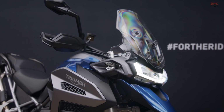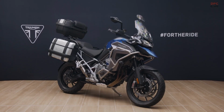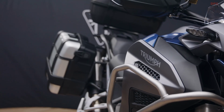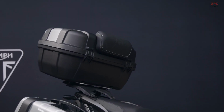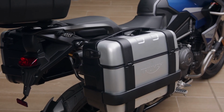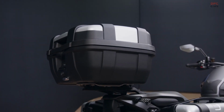Stu. Okay, well, Matt, we've got new technology on the GT Explorer and Rally Explorer with our all-new blind spot radar system, which we developed in partnership with Continental. Now, this rear-facing radar lets the rider know when another vehicle is in their blind spot and also gives a more prominent warning if the rider indicates to change lane and there's a vehicle approaching. We also have all new 7-inch TFT instruments and the My Triumph connectivity system already installed.